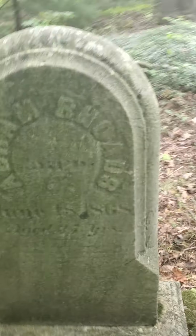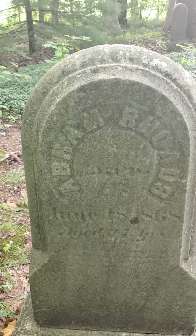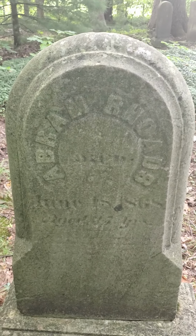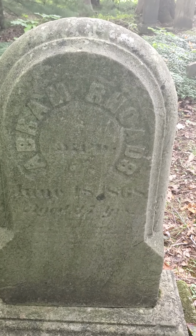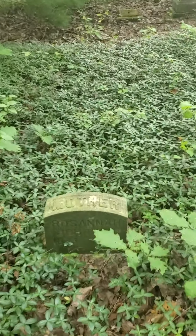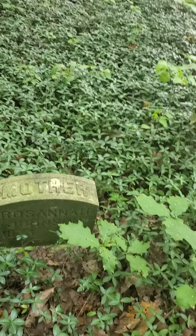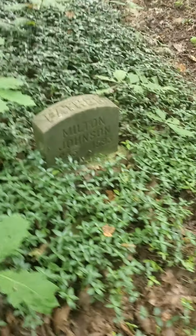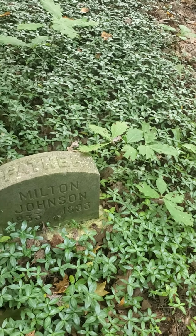Okay, we have Abram, A-B-R-A-M, Abram, who died in 1868 at 33 years old. Some people did not live long back then. We have two over here in the weeds. Oh, that's mother and father. That's Rosanna Johnson, 1833 to 1906. And we have Milton Johnson, 1893.